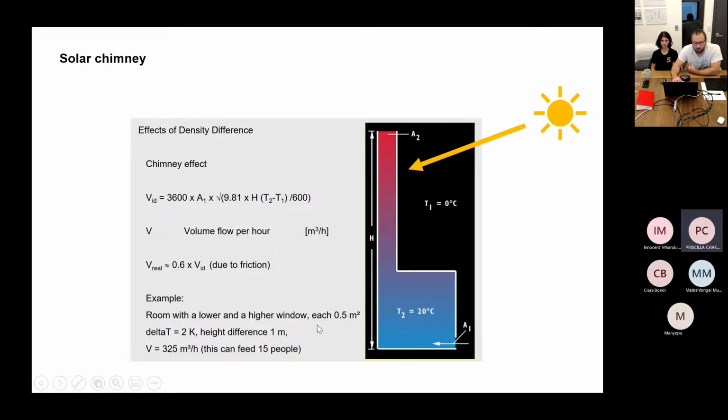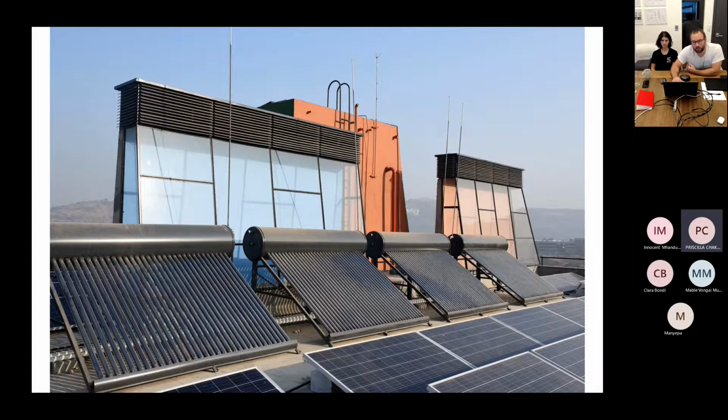If they have just a height difference, the windows of 1 meter and a delta T of 2 Kelvin between indoors and outdoors, you would already get like 325 cubic meter per hour, and this is sufficient for 15 people, like fresh air, ventilation air for 15 people. So if we look at the roof now and I zoom in, this is the solar collector.